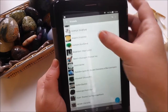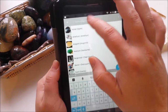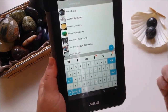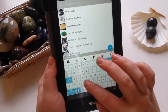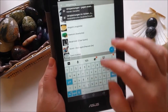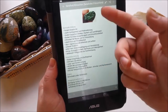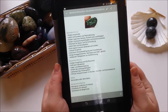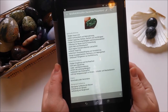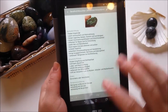And what I really love about it is that you have this little option for searching. So you can search through the database. For example, if I'm looking for tense muscles in my back right now, I would tap that in here, in German of course, because I made it in German. I can already see here we have tense muscles in the back, and I can click on it and see that it's seraphinite or clinochlor, however you want to call it. That's amazing, I have to say. I really love that.